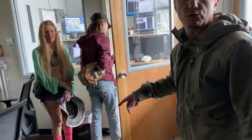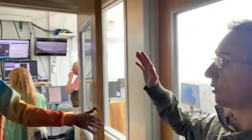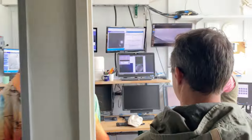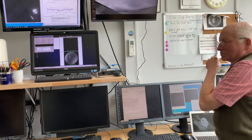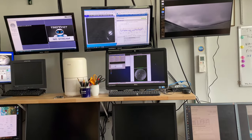Remember I told you about the constructions? We have done everything before. There were no windows there. Now it's all more open and nicer. The control room is where the observers sit and stay. You see it's warm. You've got a nice little view. Nice control room.